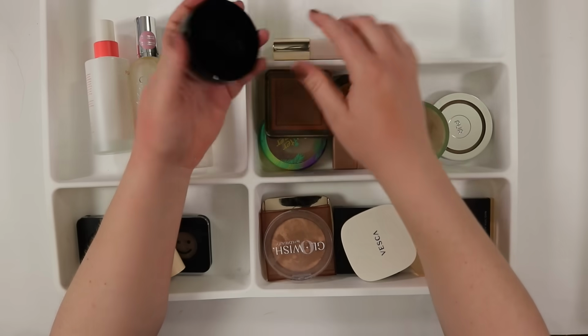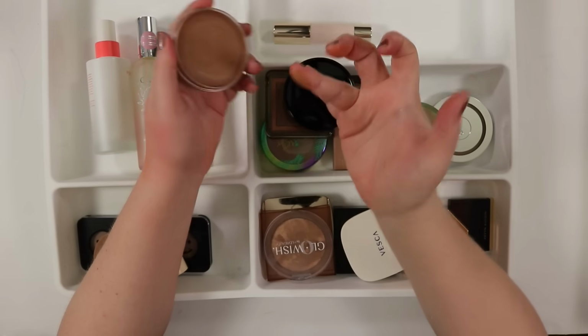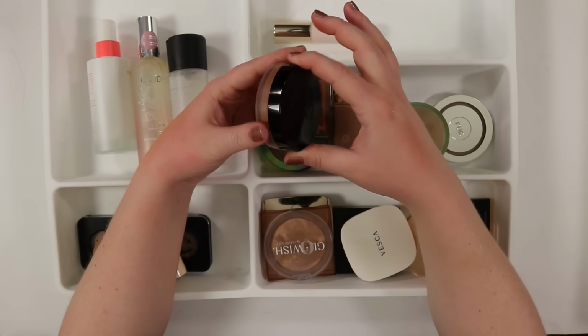Don't love it. This Say bronzer, I love the type of bronzer it is. This color, I don't love it on me. Again, kind of orange, but kind of red. So it's just not natural. It just doesn't look very natural.